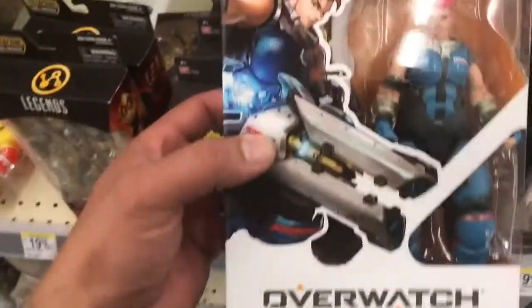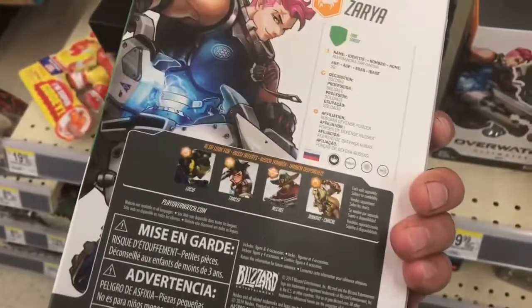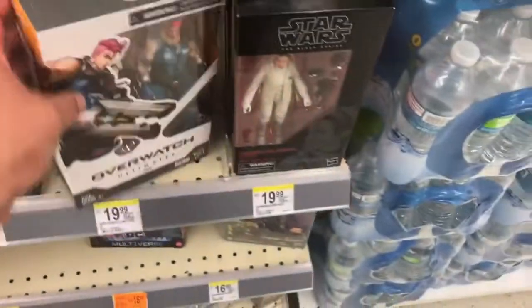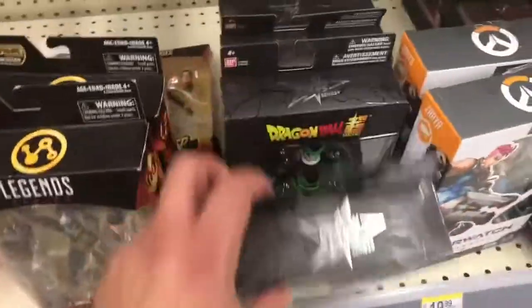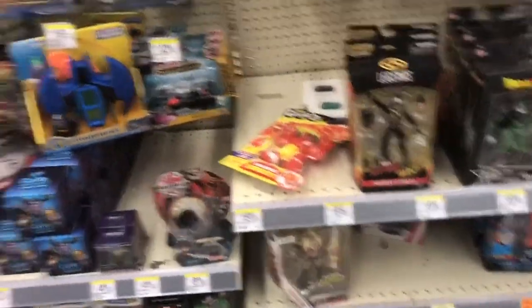Sarga? I think she's a Walmart exclusive. It's pretty freaking cool. A few cells. That's basically it. Nothing.